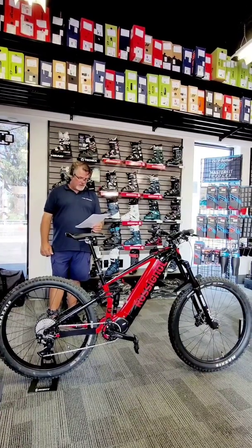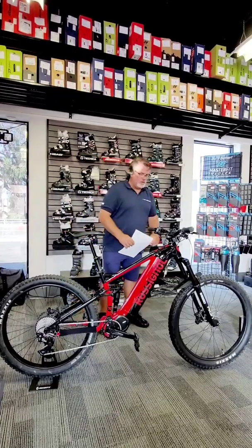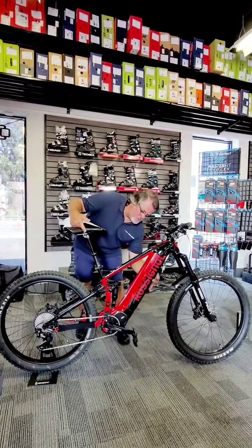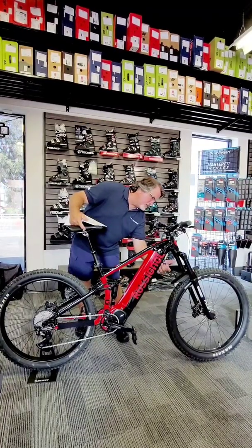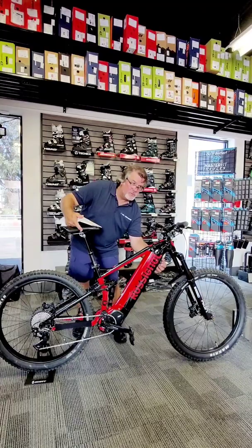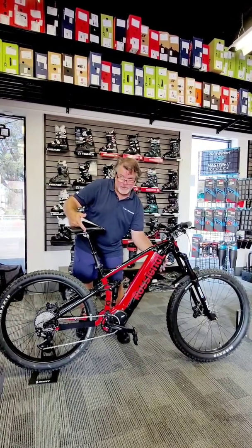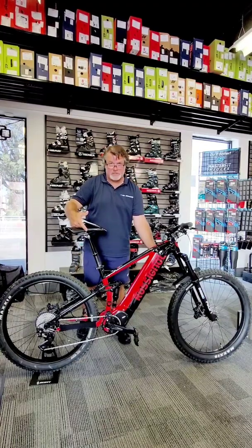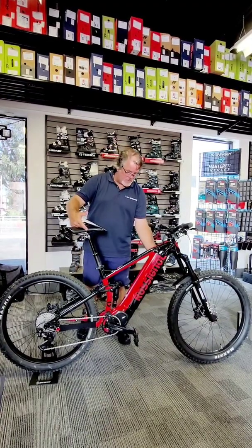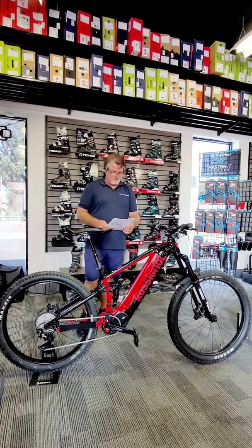Battery type is a 500 watt integrated battery pack. It actually is pretty cool. It's integrated into the frame here. You'll see there's a key here. The key is to lock the battery to the bike. It has an on and off switch, but the reason they lock these batteries to the bike is they're very expensive. A replacement battery like this costs a lot, so they lock it to the bike. Pretty nice setup.